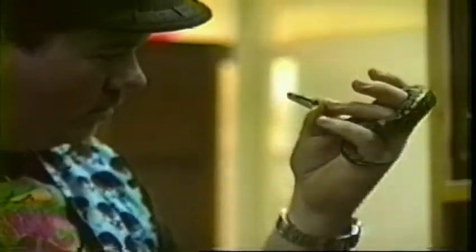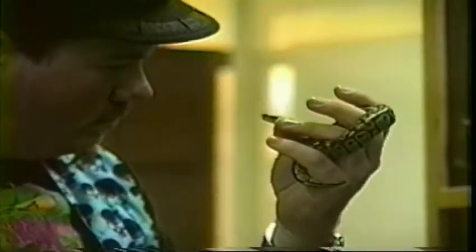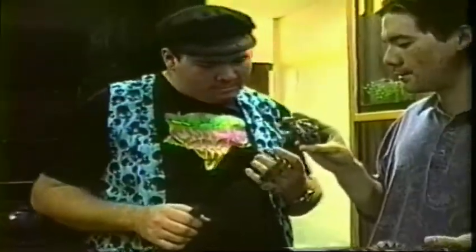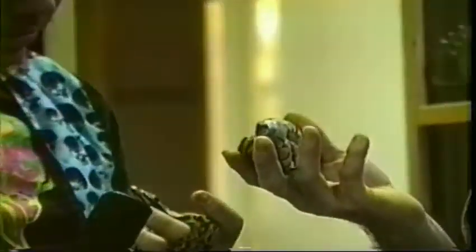He's completely looking at me no matter what. Oh, yeah. He's totally interested. This is why they call them ball pythons. They literally roll themselves into little balls.